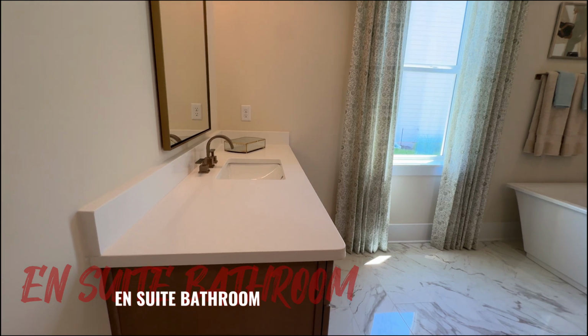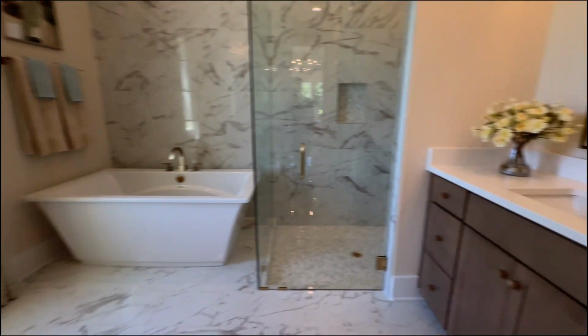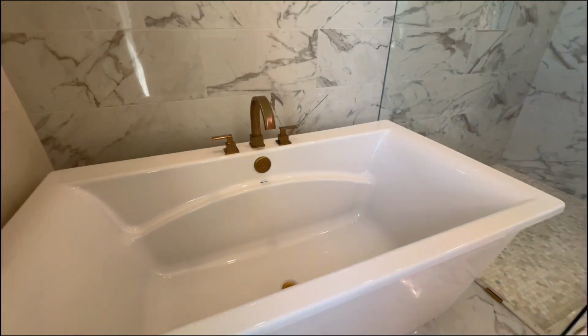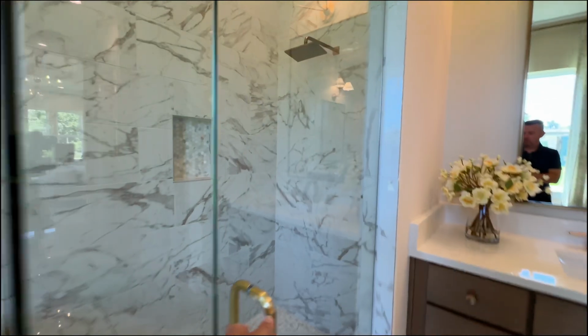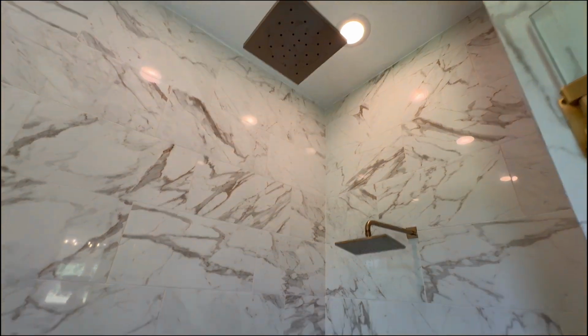The bathroom's not huge, but I like how they divided it. You've got one sink over here. You've got another sink over there. Here's your water closet. You've got a tub, which is pretty good size. Most of these tubs are not this big. And then you've got a stand-in shower in here. There you go, with your 2 rainfall shower heads. And then your knobs over here.